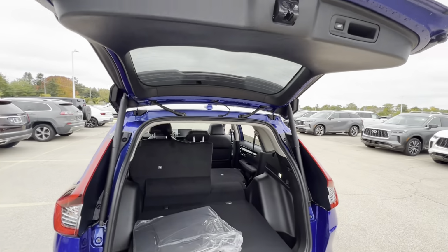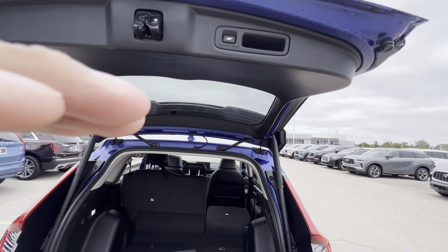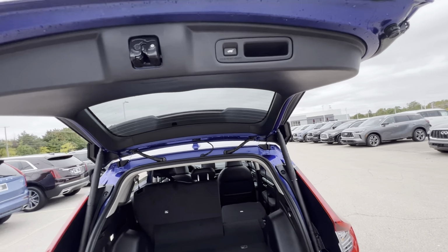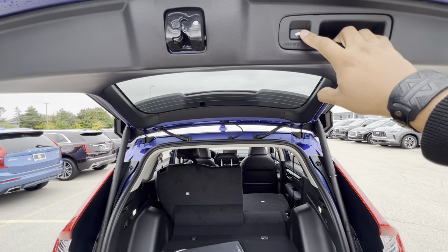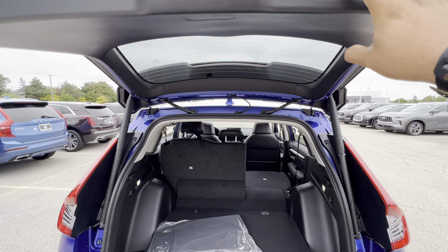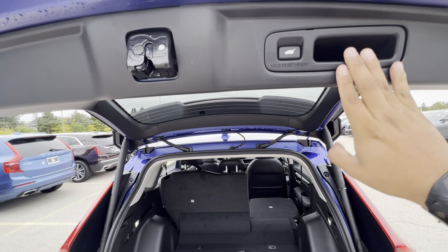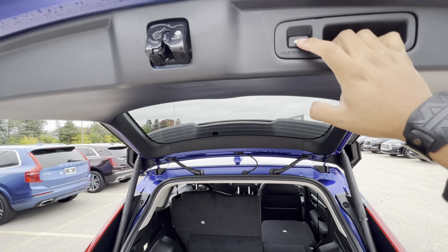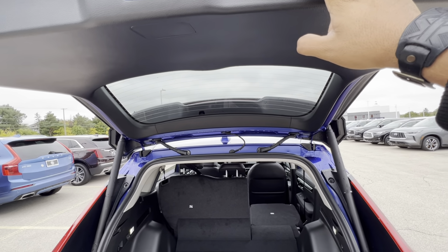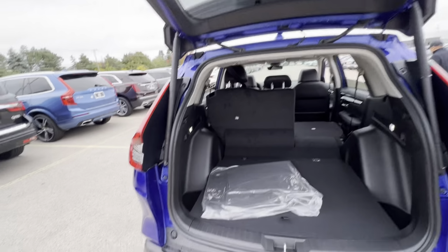One thing I like about the tailgate is that you can actually adjust the height. If you have a low garage and you need a little more space, you can program it a little lower. You press and hold this, then you hear 2 beeps, and that's confirming that the tailgate is programmed. You can always change the height if you want to. If you want it higher again, press and hold, 2 beeps, it's programmed. So every time you open the tailgate, it will go to this height.